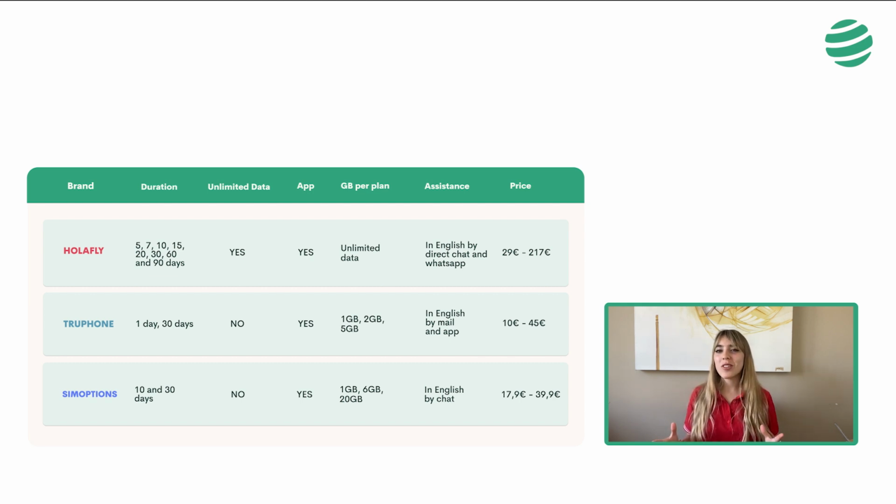Do I have the option to have unlimited data in North America? When we travel, we don't want to run out of data in the middle of our holidays. That's why eSIM cards with unlimited data are the best option. In North America, Holafly allows us to have unlimited data. That's why, among other factors that I'm going to tell you about, we choose them. Keep in mind that Holafly has a customer service, human, personalized, and in a language, and is the only one that has unlimited data and a reasonable price.